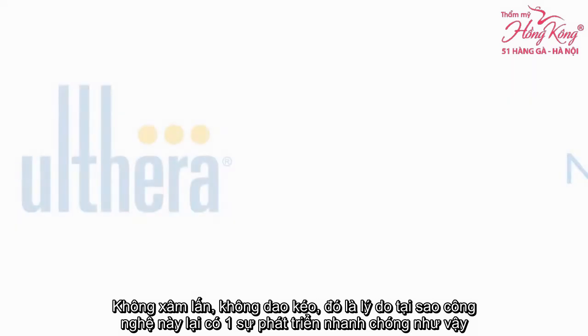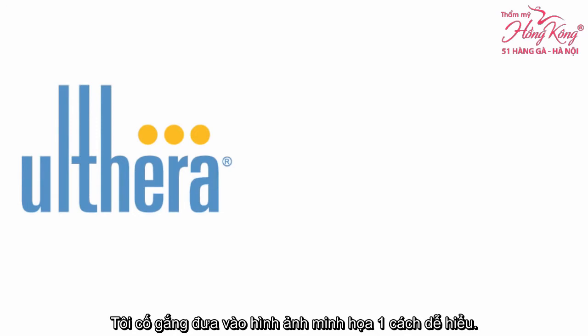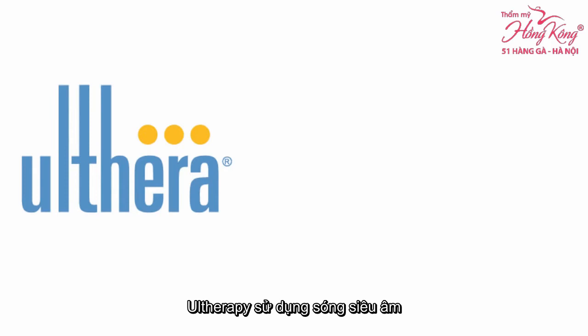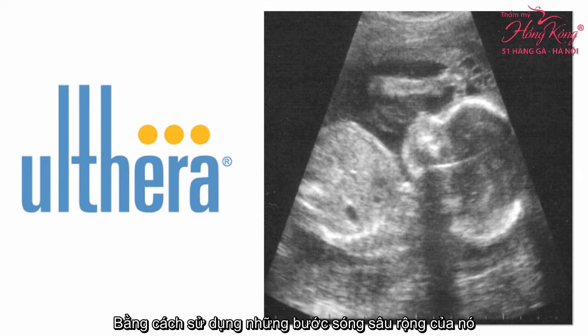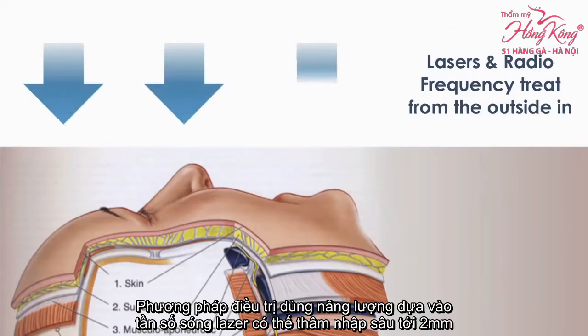That's why to me it's such an exciting development, but I'll try and put it in the picture in a scientific but simple way. The clue to how it works is in the name. Ultherapy uses focused ultrasound, a time-honored technology that is medically proven in treating kidney stones and uterine fibroids due to its far-reaching wavelengths. Yes, there are other energy-based therapies, radiofrequency and lasers.